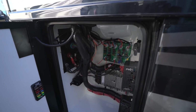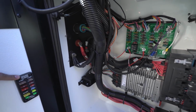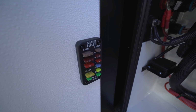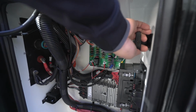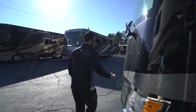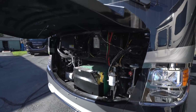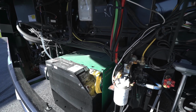Right up front here, you have some more of your electronics. You see your fuses here for the front of the coach. You also see you have spare fuses right over here to the side. And as I mentioned previously, we can get into the generator compartment. That's going to be this right here. You pull that, that will unlock that front generator compartment, which will allow us to come right up front here. We can open that up. And as you can see, right there is your Cummins Onan 8,000 watt generator.